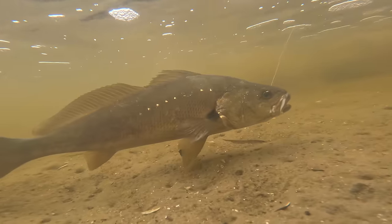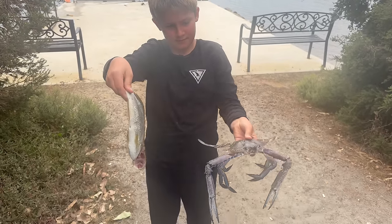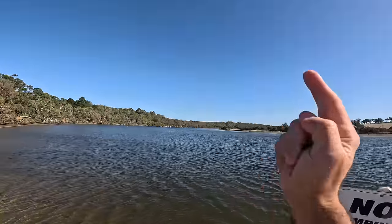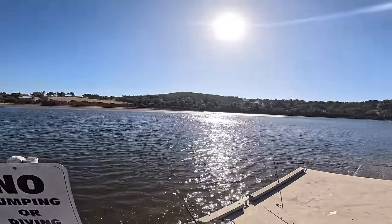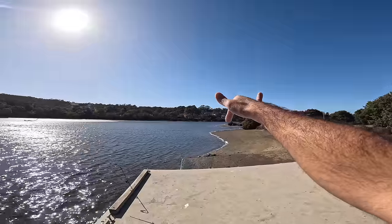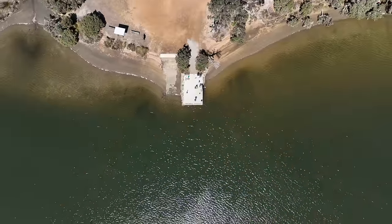The reason why I am so pumped is because they catch mulloway off this jetty, they catch bream off this jetty, they catch blue swimmers off this jetty, they catch live bait off this jetty, which is trumpeter, which is what we're going to need to catch the mulloway. Now, if you've watched my other videos, I've caught mulloway that way, right? And the mouth to the ocean is this way, probably about 1 or 2 kilometers, right? So the mulloway have to swim through this to get down there. So where are they going to swim past? The jetty.